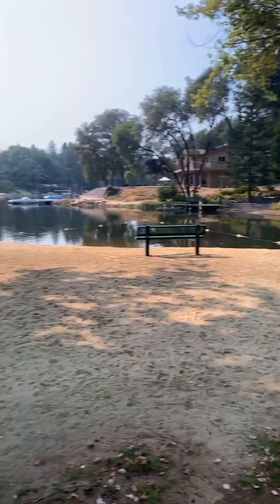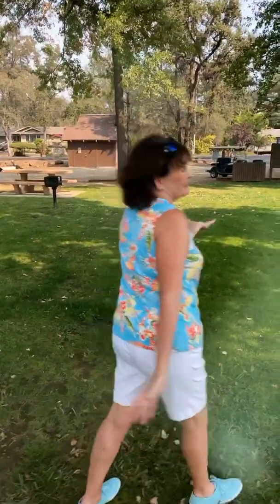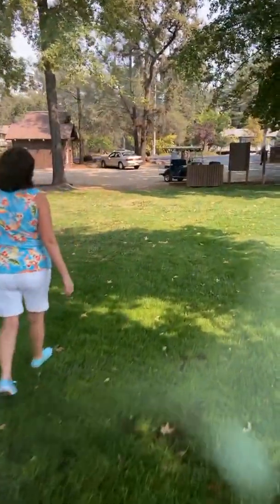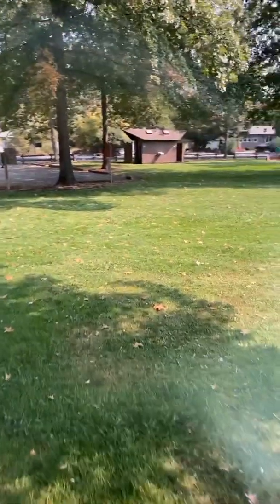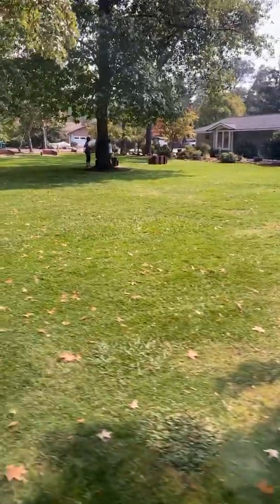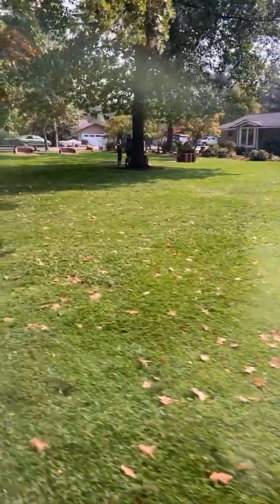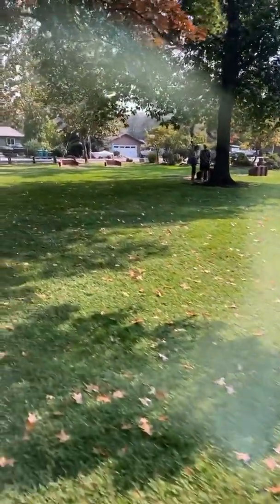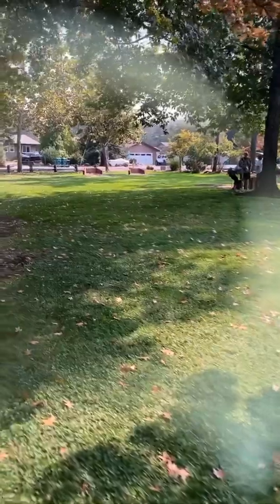Okay, we are about to get into our golf cart, and the experiment begins once we get into our golf cart, because we don't know if this is going to work at all or not, but we don't know unless you try it, right? So at Shadow Park, we have 2 special features, and those are 2 horseshoe pits that are found here at this park. That's what's unique about Shadow Cove Park.